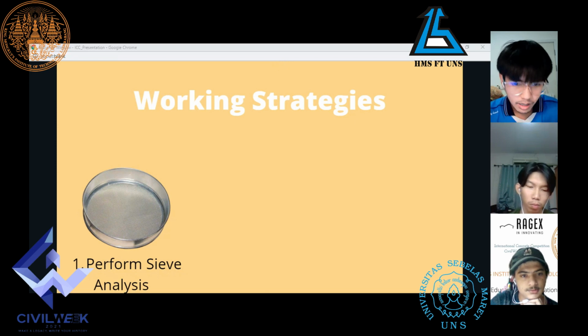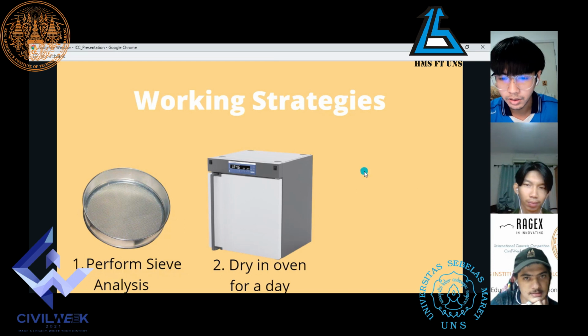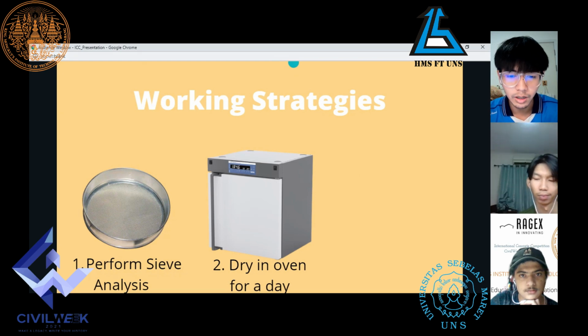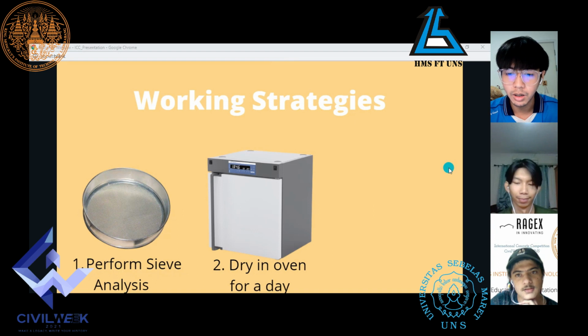Number two, drying in the oven for a day. After we finish sieving the required materials, we then let them dry for a day. After drying for about 24 hours, we were ready for our competition.